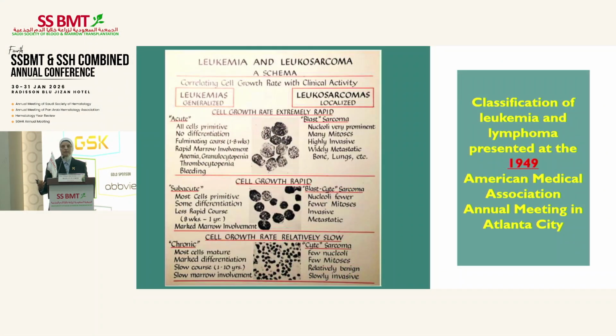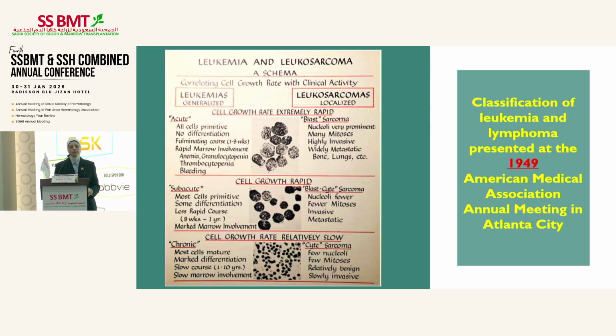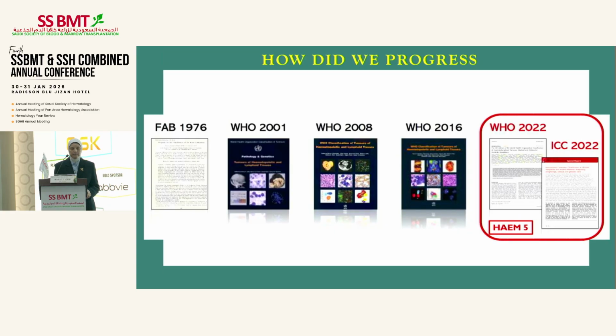What I'm going to do today is to speak about another sector of neutrophilia other than chronic myeloid leukemia. Actually, the classification of leukemia and lymphoma started as early as 1949 during the American Medical Association annual meeting in Atlantic City. And as you see on your right-hand side, the primitive classification of leukemias and lymphoma.